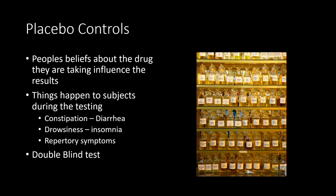When we compare a placebo to an active drug, what we want to know is not how many people taking the new active drug got constipated or diarrhea, but how much higher that rate was than for the people who were taking the placebo, which contained no active ingredients. This comparison helps us determine whether the smart drug in fact worked or whether a sugar pill would have worked just as well.